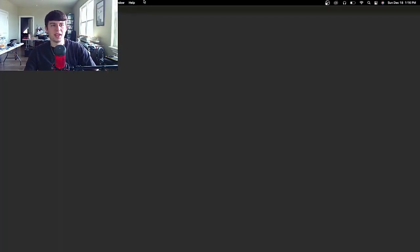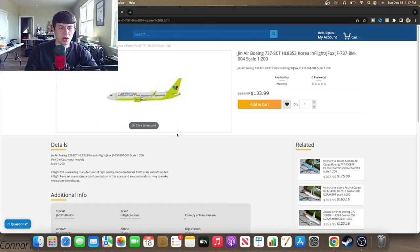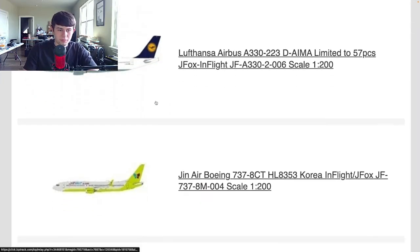I guess we could check just for the heck of it. Indeed, it doesn't say that, but 8CT might mean Max. I'm not sure. Here's the item, which makes me feel like it's Max for sure, but it also says it up here in the URL. But something like that. You guys know the drill. 8CT might just mean Max. Not sure, but that's a guess.